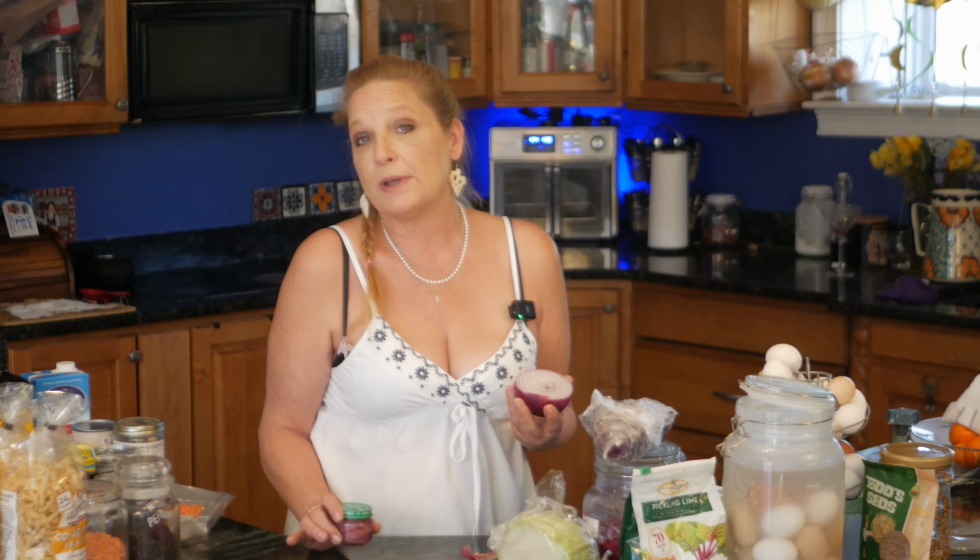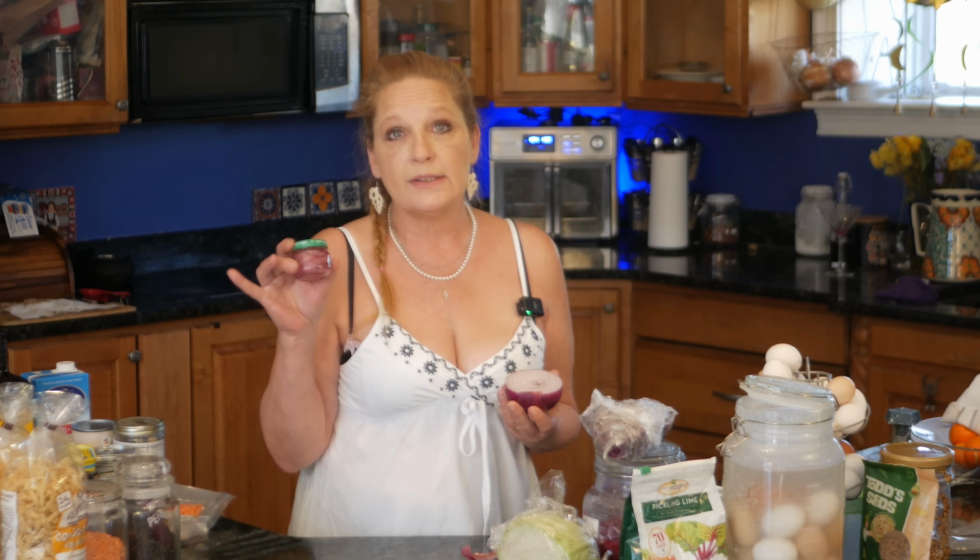Another thing I pickle is red onions. They don't seem to last as long on the boat. Maybe it's because of the humidity, I'm not sure, but it's yummy for any sandwich or anything. Another thing I do is I make my own vanilla extract, which is just vodka and vanilla beans put together, and they just sit. And then you got vanilla extract, which you can use in pancakes or whatever.